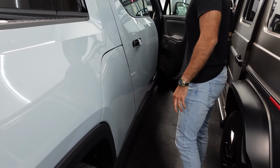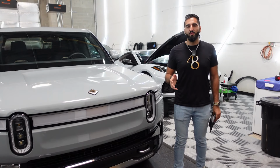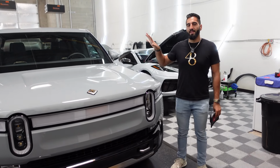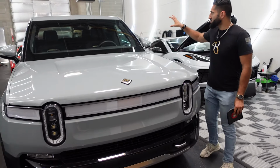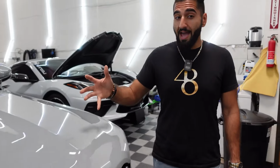Done and done. So now that we went into detail on the inside of the vehicle and a couple of the features on the Rivian, let's go over the quality of the exterior. I'm talking about paint, I'm talking about trim pieces, I'm talking about all that good stuff. Now, generally speaking, this vehicle is average when it comes to the paint quality and also the exterior trim pieces, stuff that you need to watch out for.